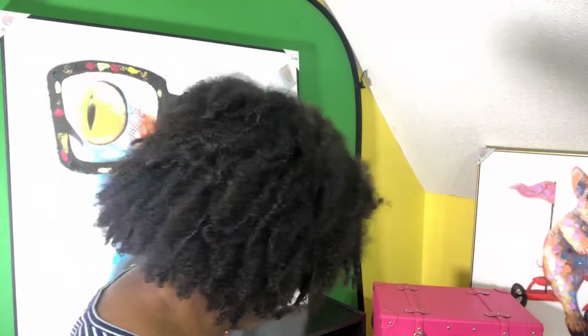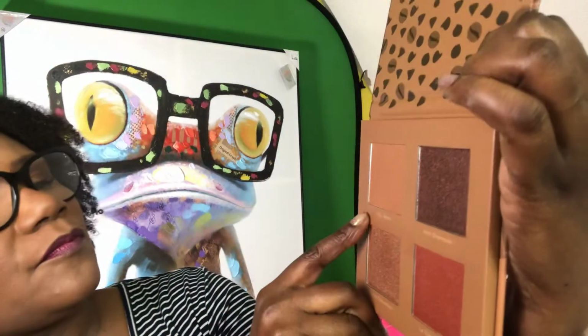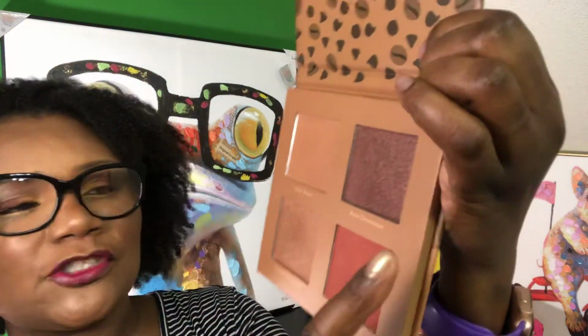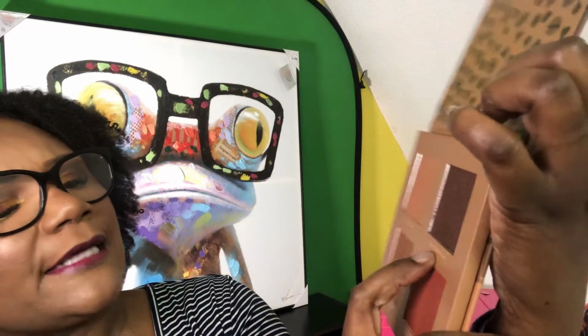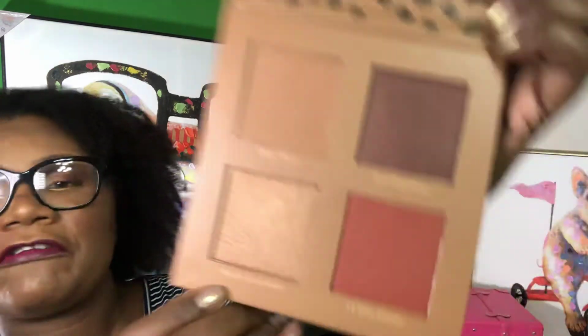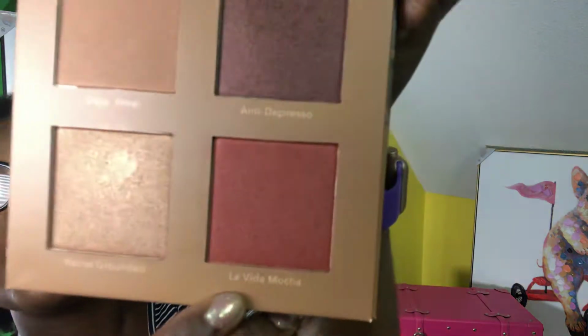I am the queen of horrible swatches, but let me put my eyes on. Vanity gotta find her eyes. So let me put my eyes on and give you the names of the goings on inside of here. So inside of here, we've got Deja Brew, like Deja Vu, but Deja Brew. Pardon my nails, y'all. I've been shoving books and slinging test materials. Antidepresso. Okay. This one is You're Grounded here. And this shade is La Vida Mocha.